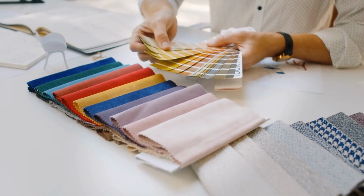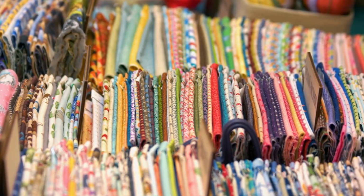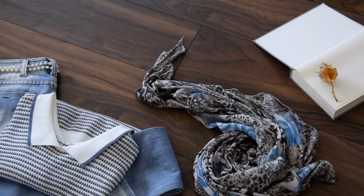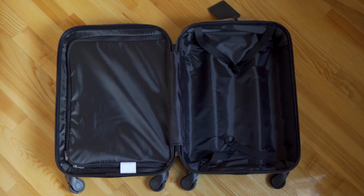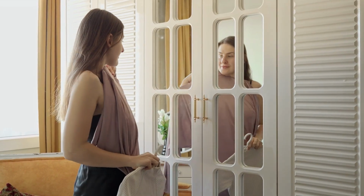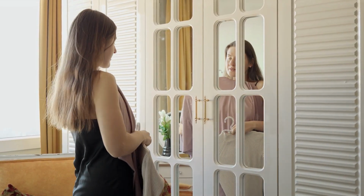Start by choosing a color palette. Neutral tones like black, white, gray, and beige are versatile and can be mixed and matched easily. Add 1 or 2 accent colors to keep things interesting. For example, a red scarf or a blue jacket can add a pop of color without taking up much space. Pack items that can serve multiple purposes. A simple dress can be worn during the day with sneakers and dressed up for evening with a pair of flats and a statement necklace.